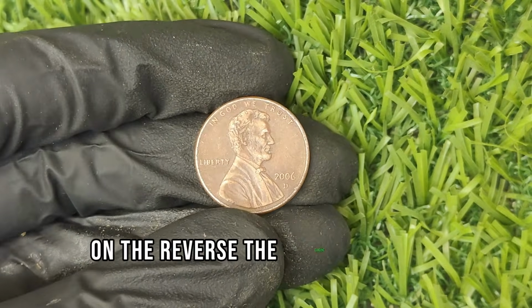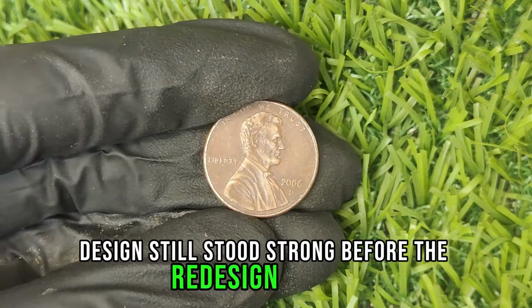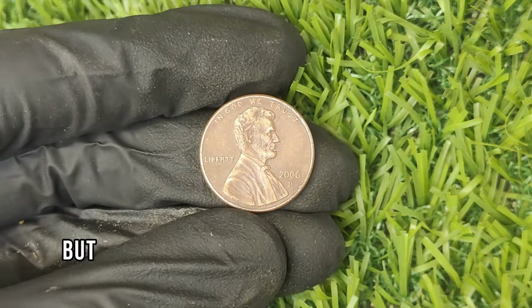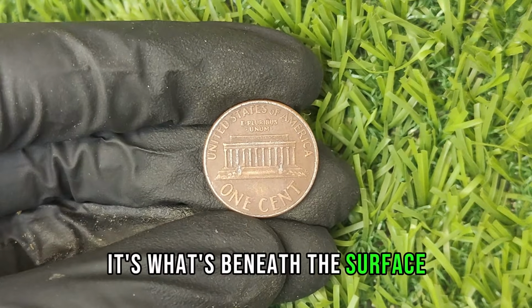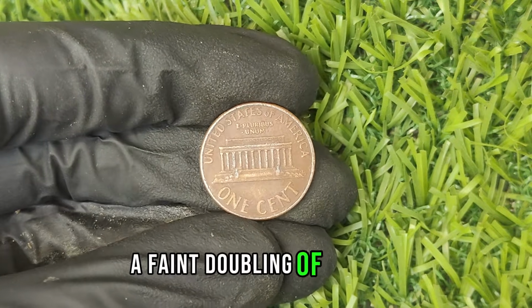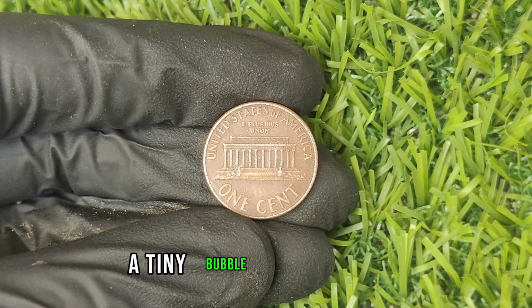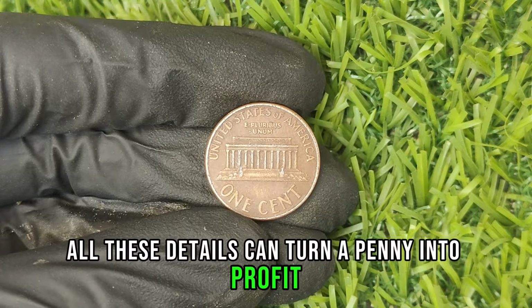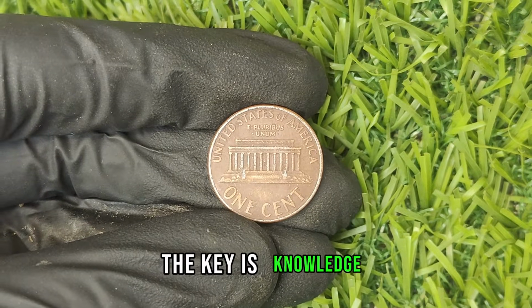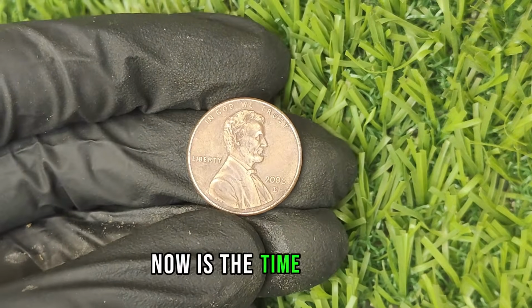On the reverse, the classic Lincoln Memorial design still stood strong before the redesign in 2009, but it's not the design itself that holds the key, it's what's beneath the surface. A faint doubling of letters, a small die crack by Lincoln's shoulder, a tiny bubble in the plating, all these details can turn a penny into profit. The key is knowledge. If you have old penny rolls or jars at home, now is the time to look.